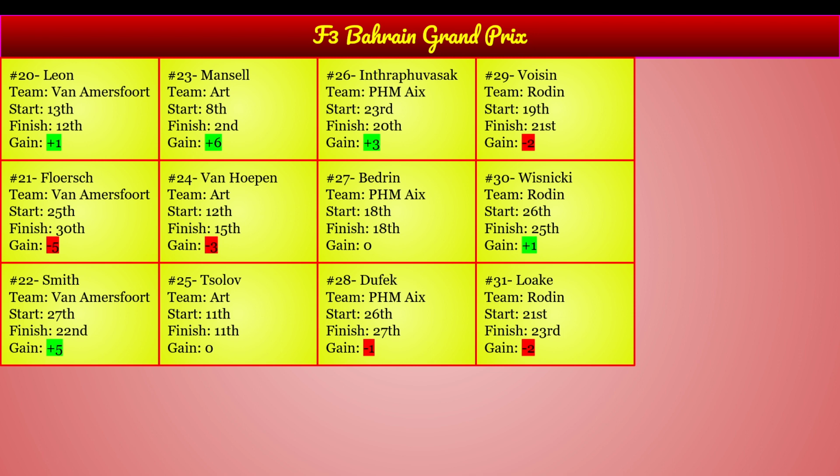Wisnicki in the number 30 got a +1, finished 25th. Still finished better than his equipment, so I do have to call him out on that, but just somewhat good night. It could be looked at that Flores DNF'd, so that may be the only position that he gains. So I guess that could be looked at as that he just finished exactly where he was. So still solid night, but pretty disappointing overall for Rodin. Started 19th, finished 21st for Voznin, -2. And number 31 of Loke started 21st, finished 23rd, -2. For the worst car in the series, the number 31, that's all you can hope for at that point. But pretty average day for the backmarkers.